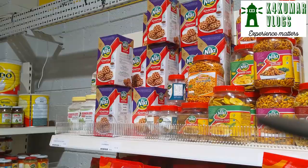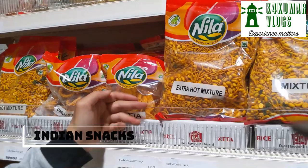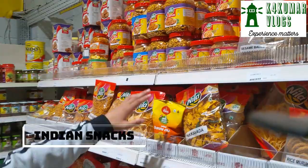Here we have a lot of other Indian snacks, from banana chips, rich mixture, hot mixture, garlic murukku, extra hot mixture, normal mixture, depending on how spicy you like your snacks. Then we've got banana chips, just a different brand from Haldiram, tapioca chips. These are all mostly Nilla. Then we've got the bottled Nilla snacks up on top, as you can see.